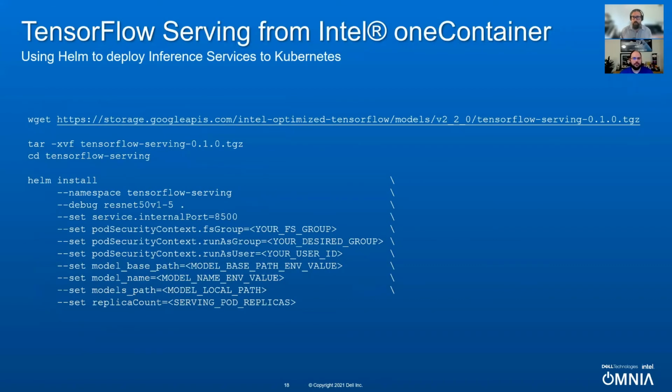On the other end, I might want to be using things like inference servers on my Kubernetes side. And because we have both systems that are available in here, this makes it really easy to get started and deploy things like inference servers from Intel's oneContainer repo. We have Helm version 3, so you can really quickly one-line install an inference server like this from Intel. We can also do the exact same thing with containers from NVIDIA and containers from AMD's Infinity Hub.